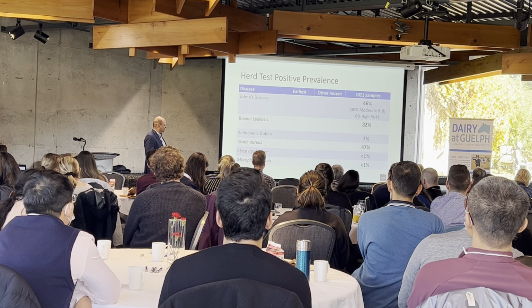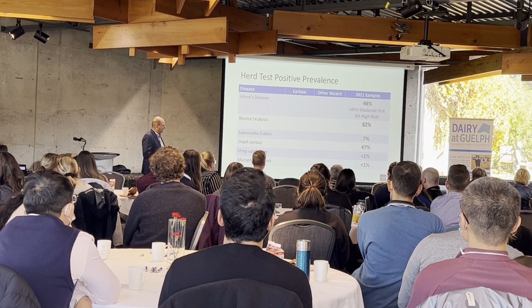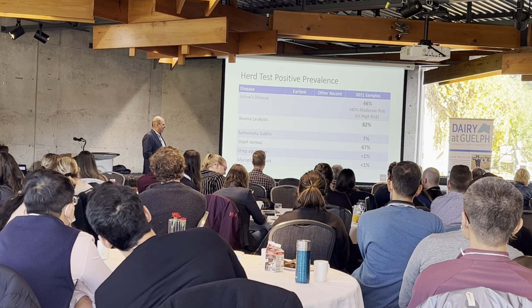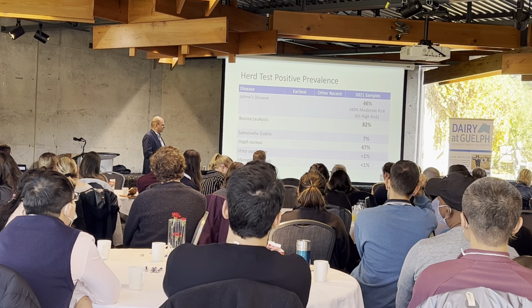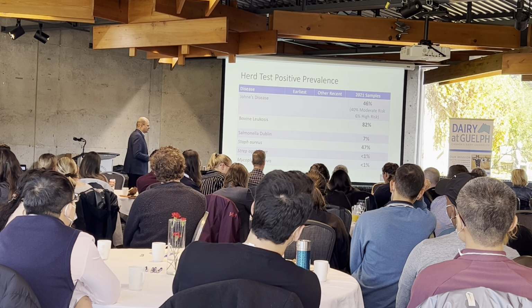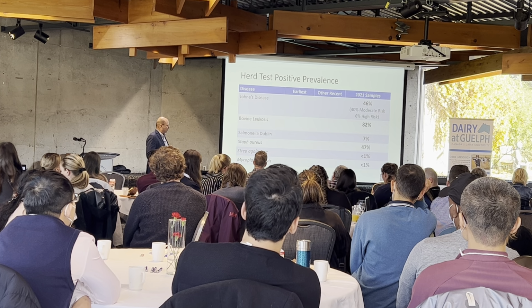Leukosis was about 80%. Salmonella Dublin was about 7%. Staph aureus, about half of the herds. And strep A and Mycoplasma bovis, less than 1%, a very small proportion. Again, suggesting that we're in a good place there.